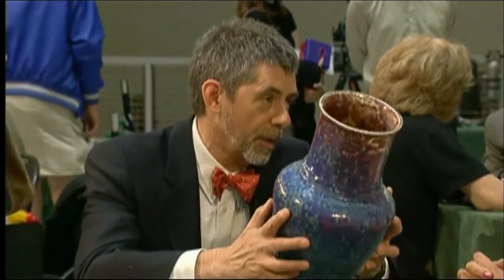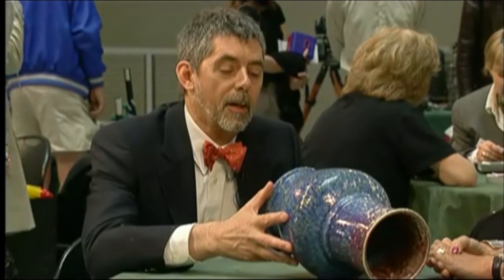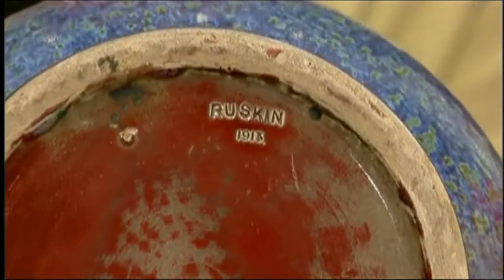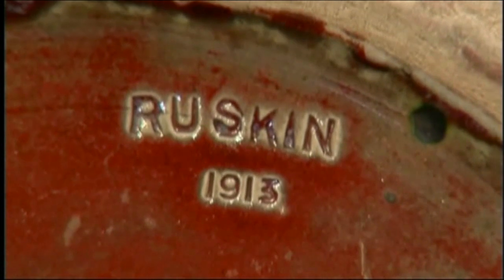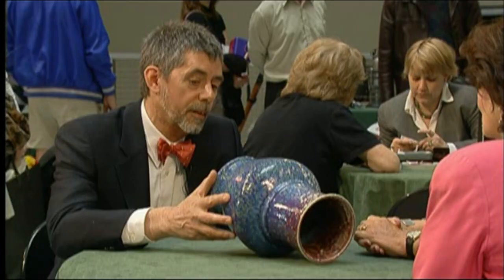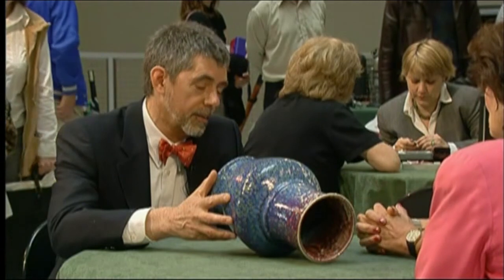If we look at the base of it, Ruskin pottery is nearly always marked, and this is no exception. I'll put it down very gently. This one is signed, impressed Ruskin. It's also dated 1913, and as near as we can tell, 1913 would have been the date of the glazing of it. Although really the impressed mark refers to the clay body, the vase itself, rather than the decoration. Yes. So it could have been within a year or two of that sort of date.